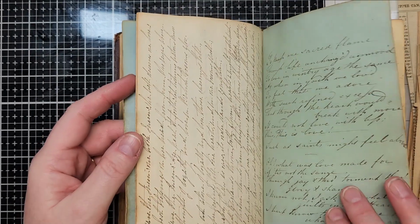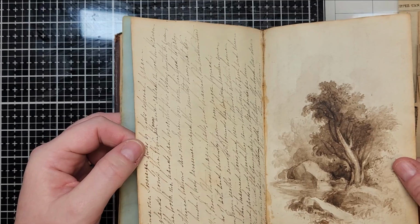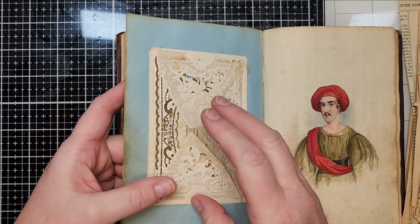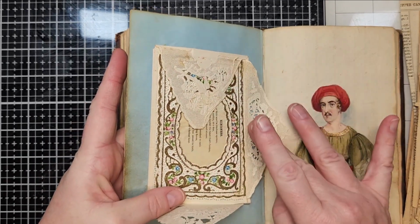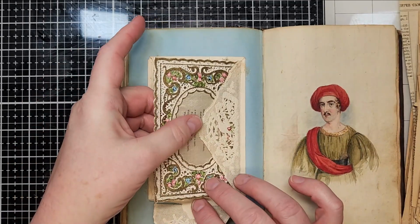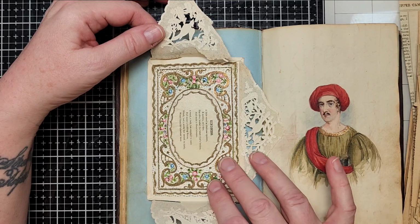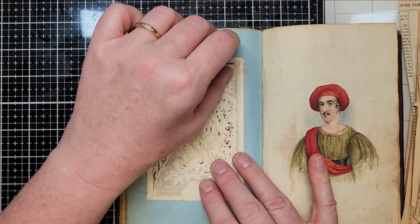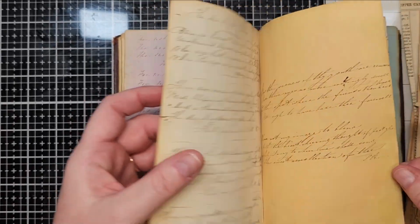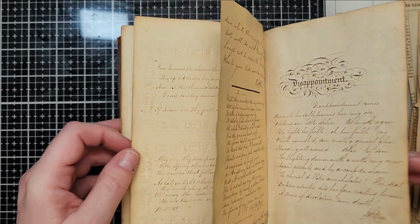Sorry I'm going so slow, but this is actually the first time I'm taking a real look at it. That's a watercolor. And I thought it's so unusual that it was worth a look. This is a paper doily envelope, I think. And it has this silk in the center. And it says kindness. Gorgeous. That's a pencil drawing. Okay, I think we've seen everything.